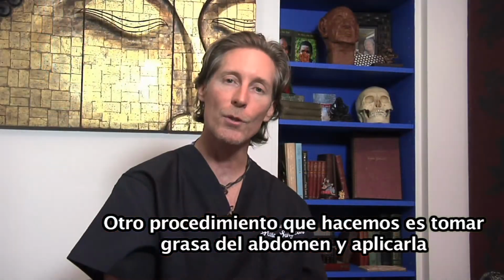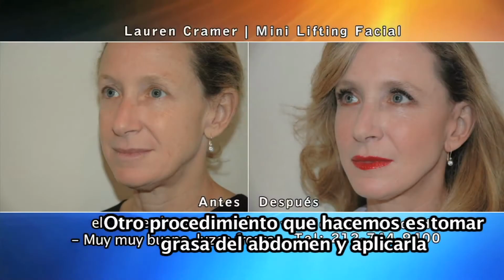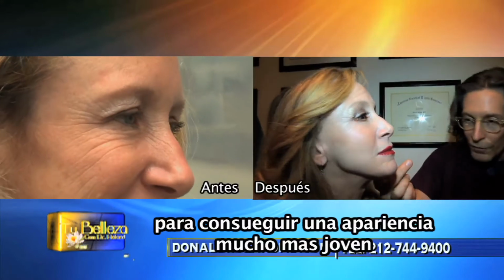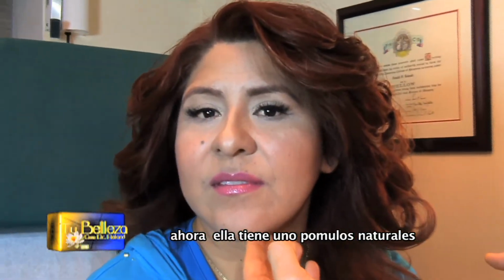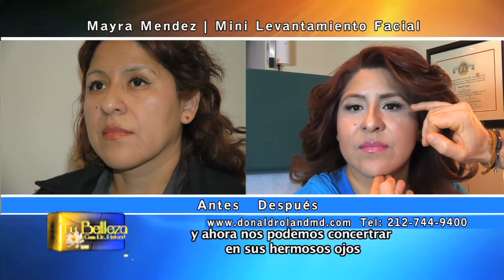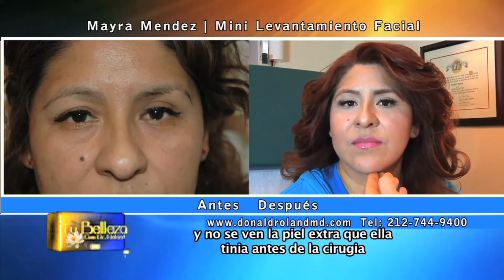What I very often do at the same time as these procedures is also take some grasa from the patient's abdomen and fill up the cheek and into the crease here to give a more youthful appearance. Look how beautiful she looks. So now she has very natural looking cheeks. We've softened the lines in her face. Her eyes are perfect, and now you can really concentrate on her beautiful eyes, and you don't see the extra skin and fat that she had before the surgery.